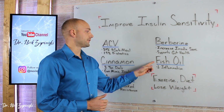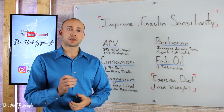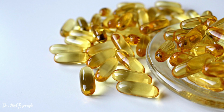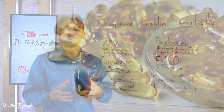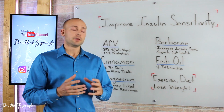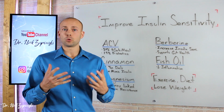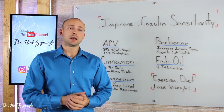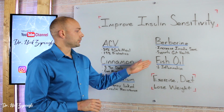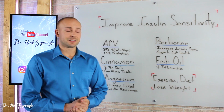Now, next here on our list is fish oil. Fish oil is powerful for many reasons, but in this case, what it's going to help do is reduce inflammation. When you reduce inflammation, the cell will be able to heal itself, because when we look at cellular inflammation, the fish oil is going to help reduce that, and as a result, those cell receptors will start working more efficiently, and they will also be able to shuttle that blood sugar into the cell more efficiently. So fish oil is very powerful for reducing inflammation and also improving insulin sensitivity.